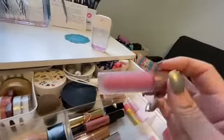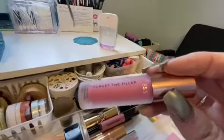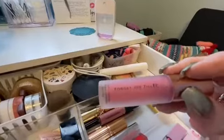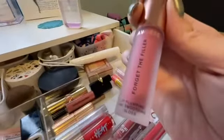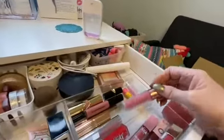Then I have this here from Lawless. This is the Forget the Filler Lip Plumping Line Smoothing Gloss. I haven't had this long. I'm going to keep that in here.